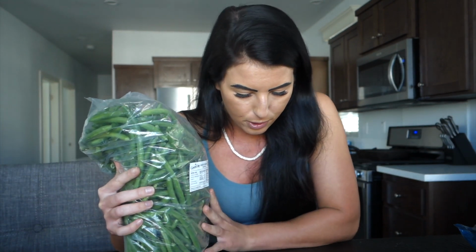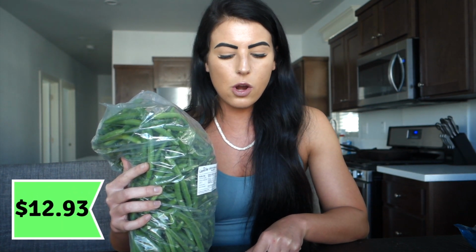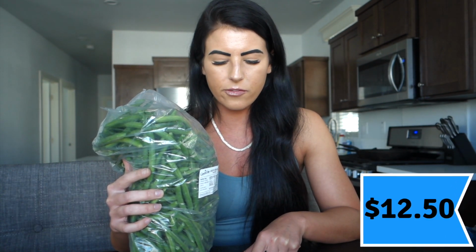This is my favorite go-to vegetable that I eat on prep. I'm honestly pretty boring, and I just stick to what's easiest and what's most convenient for myself, since I'm always on the go. I usually just buy the 1 pound bags at the grocery store, and these are already cut too, so they're ready to just pop in the air fryer. So this is a 5 pound bag, and the price for 5 pounds was $12.93. If I were to go to the grocery store, it would have been $12.50. So not a huge difference in price.